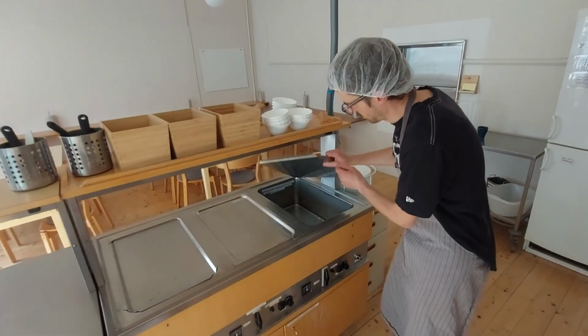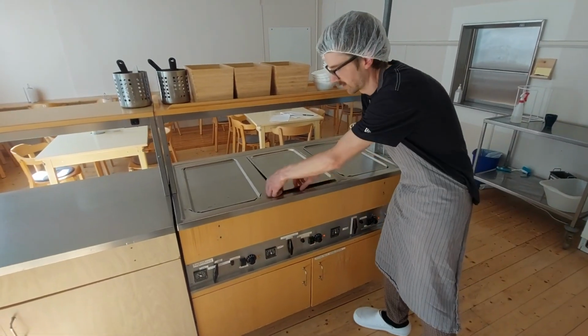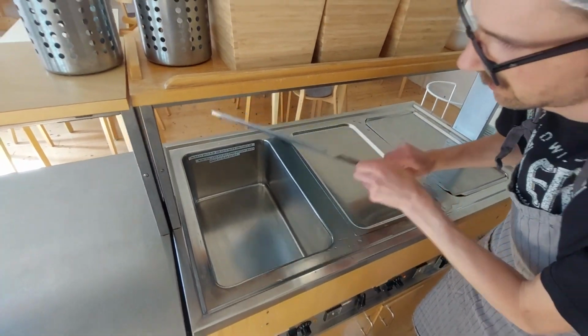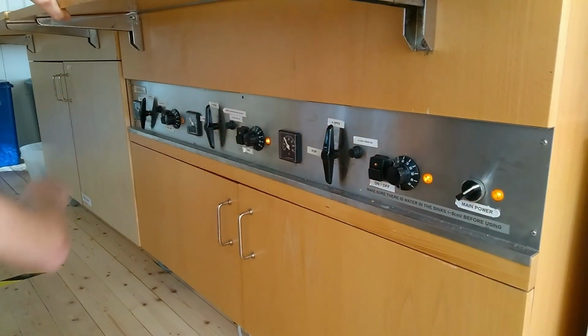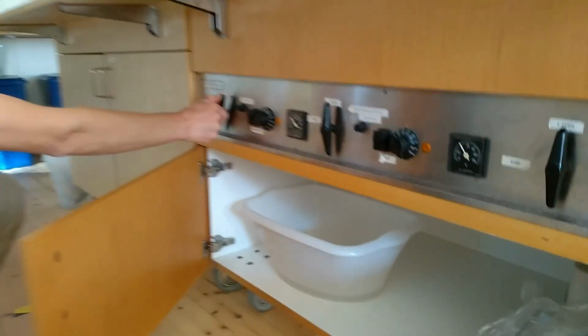In the serving counter, the water baths are to be filled with about 5 centimeters of water and turned on 15 minutes before the food comes down from the kitchen. It's important that they are not turned on without water, as this will damage them. There is a main switch and individual switches for each bath. They are emptied when the water is dirty by turning the black lever. Note that the bucket is not big enough to fit all the water, so don't empty it all at once.